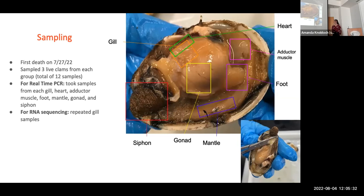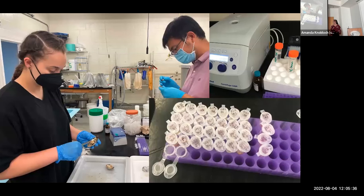We also took another gill sample for RNA sequencing. Here is me and Dr. Liu taking the samples, and we processed the RNA in that lab that you saw Maya in earlier. So we got the RNA prepared for sending off to the lab.